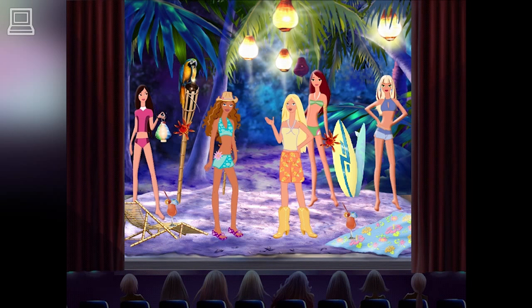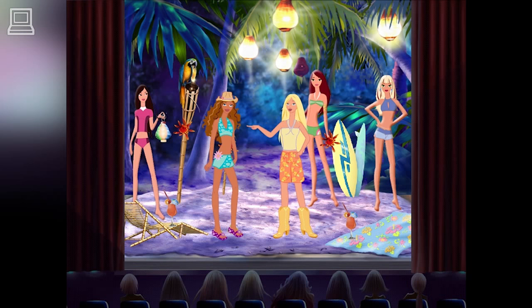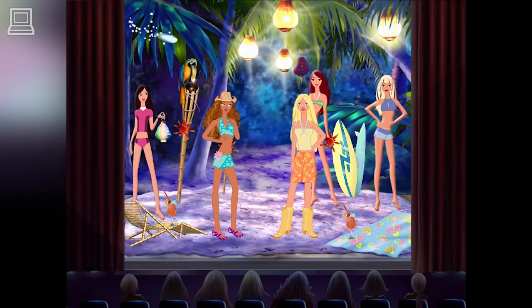Aloha! Another perfect day to get sunburned. I have everything set up for us. All we need now is a parrot. Oh my gosh! What is that out in the water? It's just a seagull. I am definitely not going anywhere near that seagull. What's up with you? I thought you loved to swim with sharks. I do, but right now, just call me Chicken.